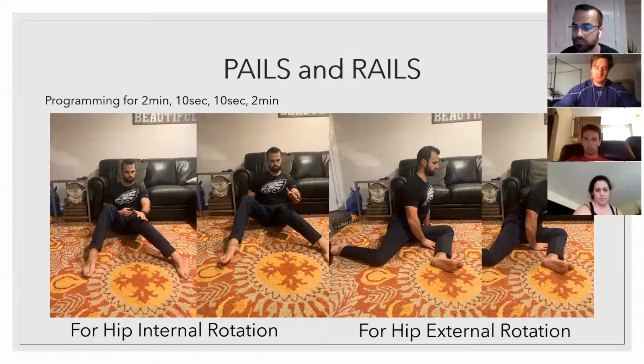Okay, it's a little uncomfortable at first, but it's great exercise for increasing active hip internal rotation. Same kind of programming for hip external rotation in those second pictures. I'm getting to my end range over my knee, like my trunk is as far forward as I can go. Feeling a good glute stretch there.